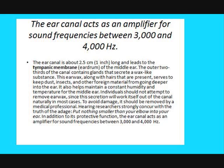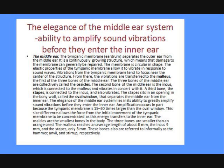Individuals should not attempt to remove earwax, since the secretion will work itself out of the canal naturally in most cases. To avoid damage, it should be removed by a medical professional. Hearing researchers strongly concur with the truth of the adage, put nothing smaller than your elbow into your ear. What does it mean? Don't tamper with your ear, that's it. In addition to its protective function, the ear canal acts as an amplifier for sound frequencies between 3000 and 4000 Hz.